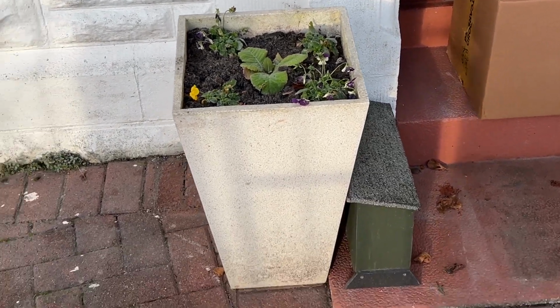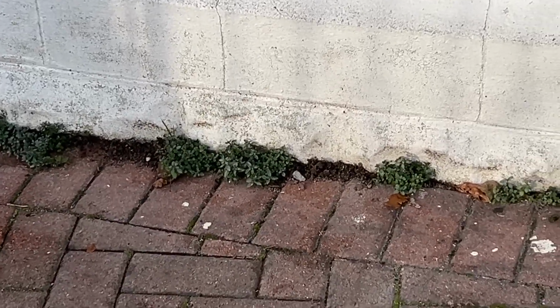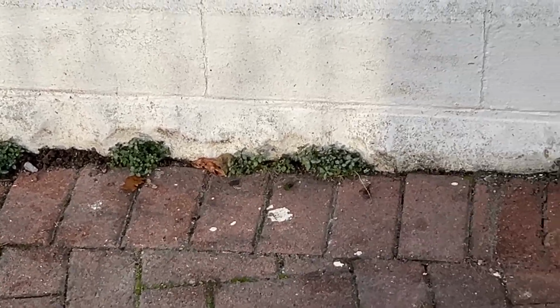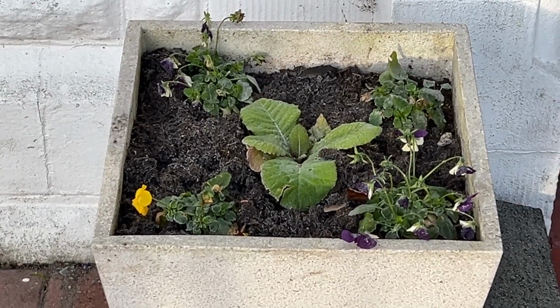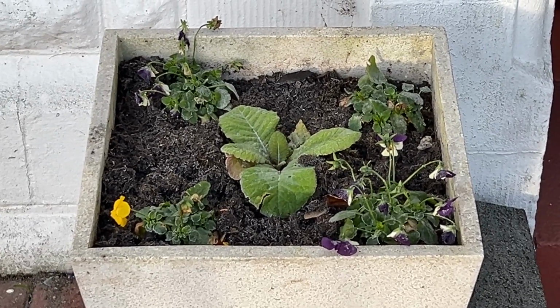I've done a lot of tidying around here, trying to rescue these little thyme plants that are filling in the gaps around the base of the house. It's been covered in slate dust. And then the new little planters I did on the day that the scaffolding was erected were also covered in all sorts of bits of roofing felt, but they've survived.